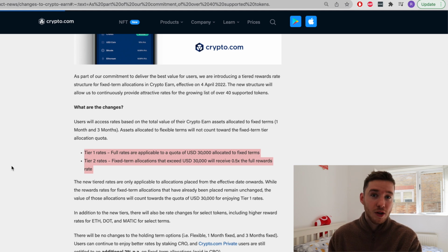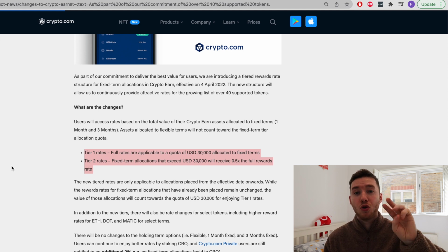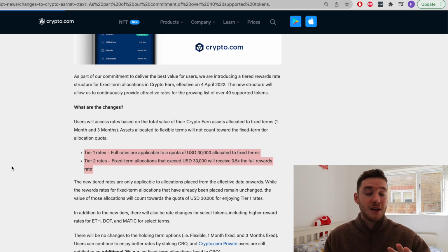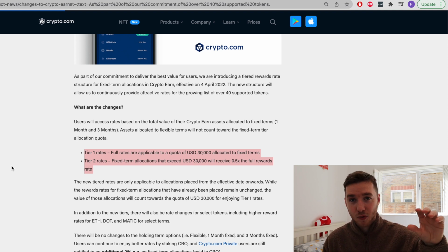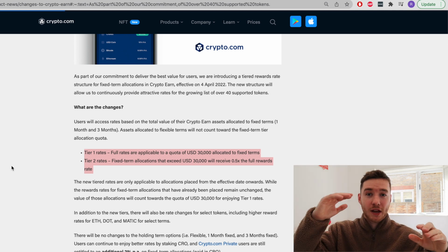With Crypto.com, you can lock up your money for 3 months, 1 month, or not lock it up and keep it flexible. If you're keeping it flexible, there's no impact. It's only the 1 month and 3 month fixed rate where that rate is cut in half. So there probably will be some cases where, if you have an insane amount of money, hundreds of thousands of pounds, it could be cheaper to use the flexible rate, because that doesn't get cut in half, as opposed to the fixed rates, because they do get cut in half.